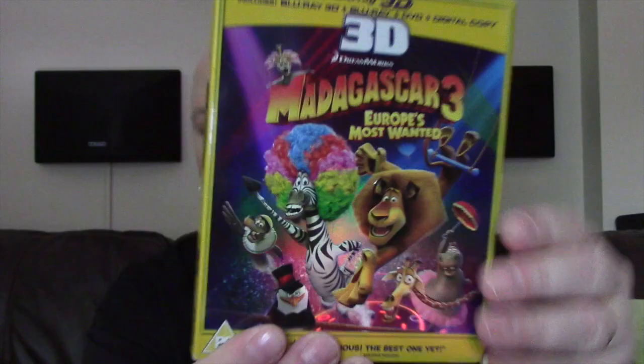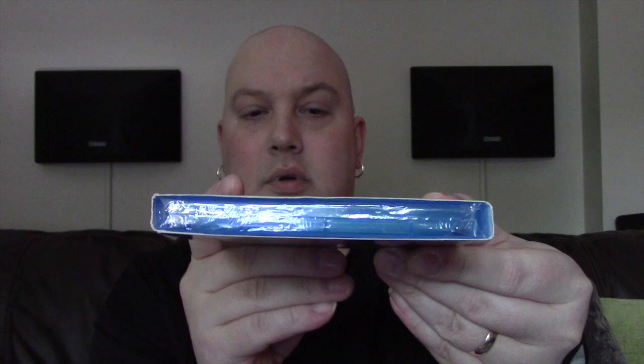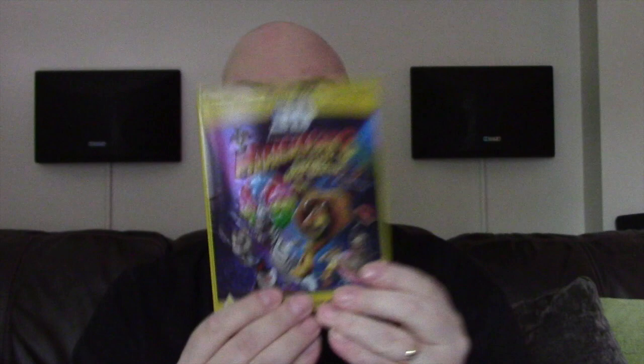Then I picked up, with the slip, Madagascar 3, something that I've been waiting to drop in price. It's all embossed. I don't know if you can see that, but it's all embossed. Really nice slip on that one. There you go, you can see it. All sealed up, brand spanking new. That's the spine, and then we've got the other spine, the top, and the back. That's the back, and that's the front, that's the slip. And really, really good movie. Smells like a spine.